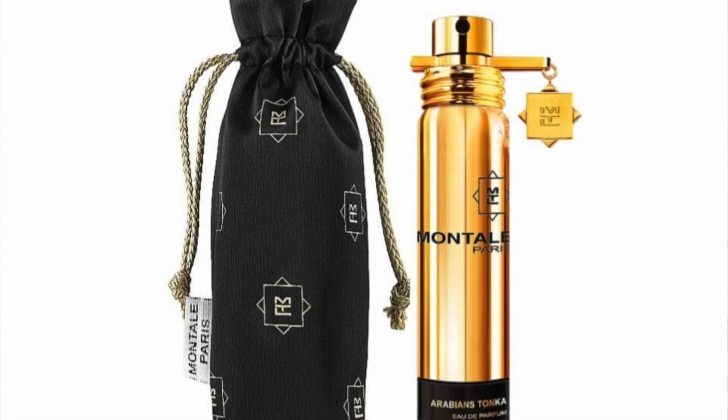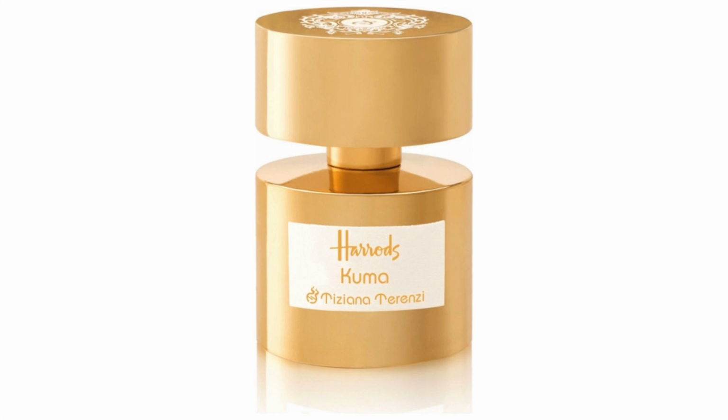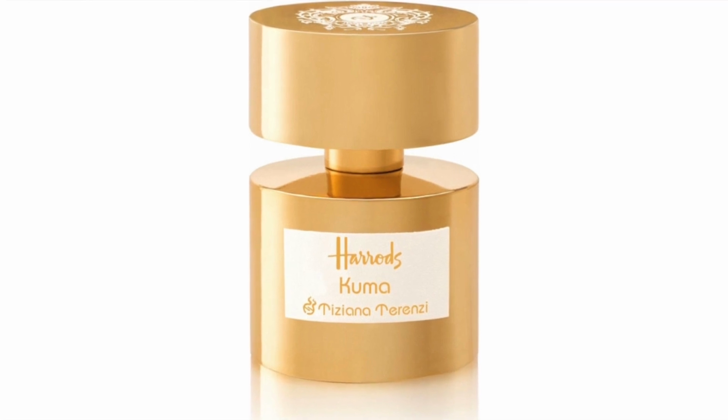Everything else is a gift with purchase in this calendar. So if you were thinking of buying Delina, don't buy Delina, buy this calendar instead. Or if it ever comes back in stock. Right, the next product is the Montale Arabian Tonka. 20 mils you get, 100 mils is full-sized. Next you have the Tiziana Terenzi Kuma. 50 mils you get, 100 mils retails at £395.